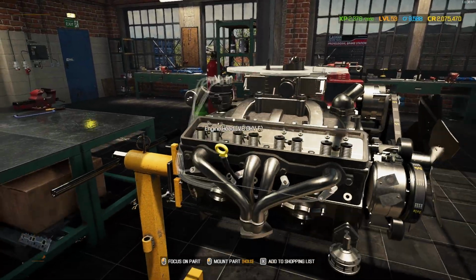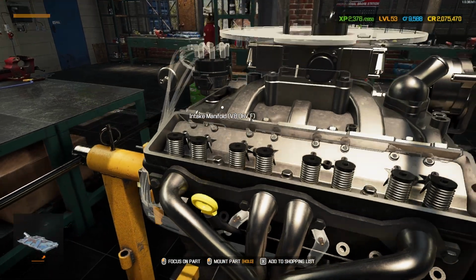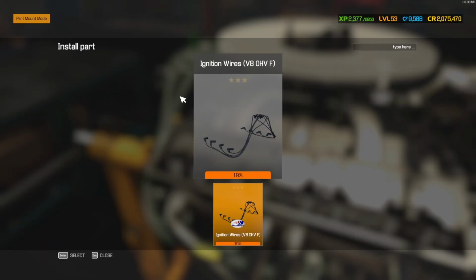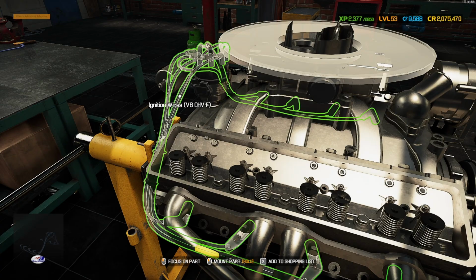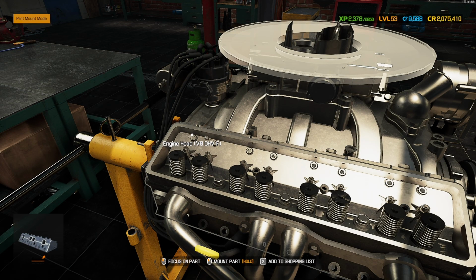Wait a minute, what's wrong with the engine? Guys, I got one piece that's not 100%. All right, wires. 19%, they are not repairable. So those get brand new wires. Okay.